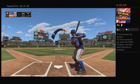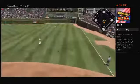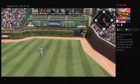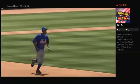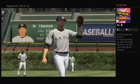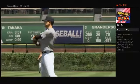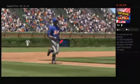Center fielder, Curtis Granderson. Oh, and this just jumps off the bat here as this is to deep straightaway right field, and you can pretty much forget about this one. That is a long home run. A solo home run for Curtis Granderson. As they pull within one here, it's now a 5-4 game.